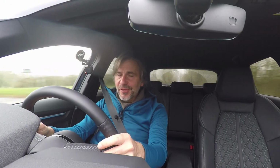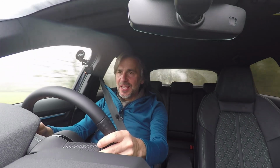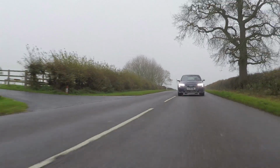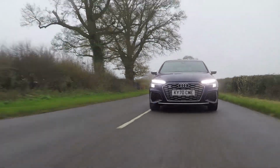The BMW also has a bit of engineered in delay between the gear changes in its sportier mode to give it a bit of character. We don't have that in this car. We just have super smooth changes, whatever mode you're in.